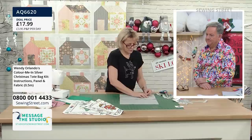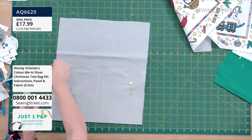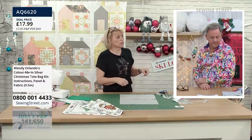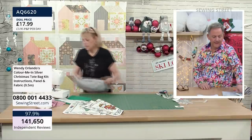I purposely didn't put any wadding. I would normally put H640 in there. But the idea of this one is that you can literally screw it up and put it in your pocket if you just want to pop out to the shop. So you really wouldn't want to screw it up because someone's taken the time to sew that nicely for you.